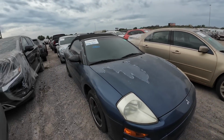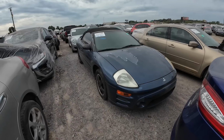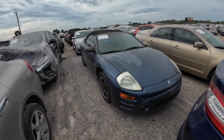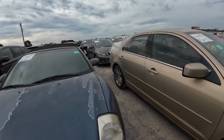So here's my question. Have you guys seen anything other than the horrible paint that would make this car a total loss? Because I don't see it. The car looks to be in great shape. I'm looking for hail damage. I don't see any hail damage.